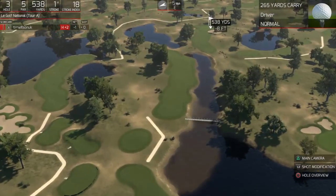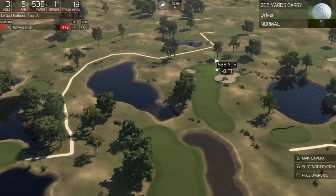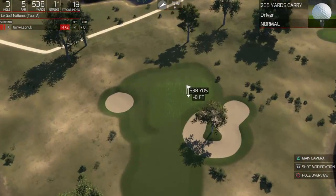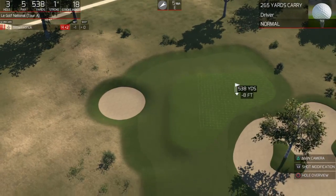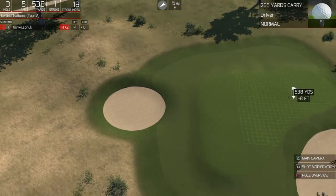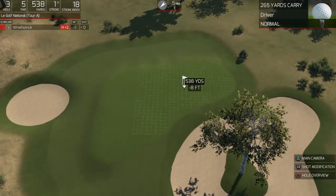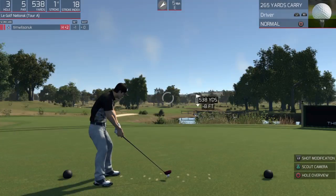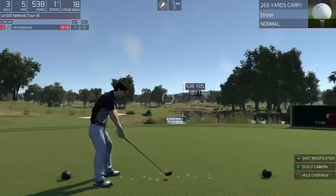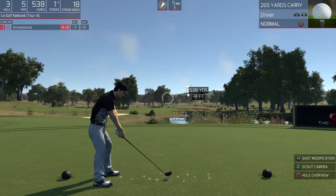Now this par 5, we've got a split fairway here, so we're going to be driving down here, 538 yards. If the wind's in our favour, it is going to be drivable. We've got a huge drop off here on the left hand side of the green, big bunker here, and a massive bunker here with a tree in the middle. So that's going to be guarding this. This is going to be a difficult hole to reach into, and I would imagine that's exactly why they've done this, just to try and prevent people from going for the green in 2. It is going to be risk-reward.